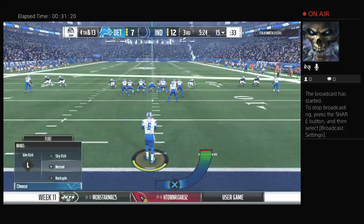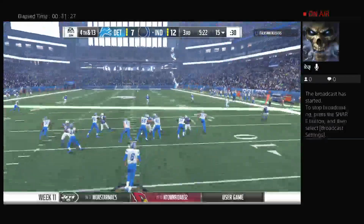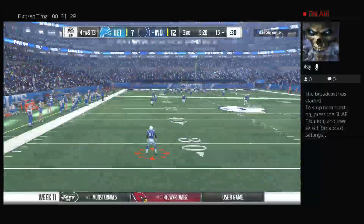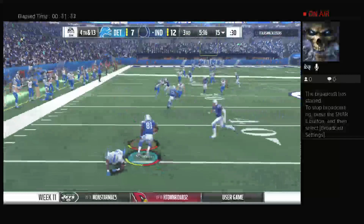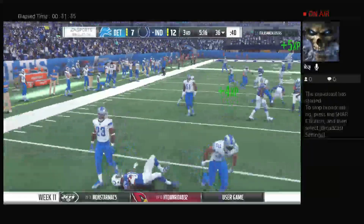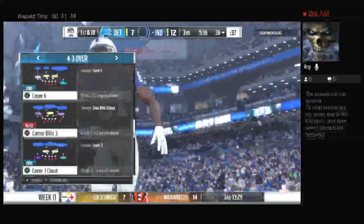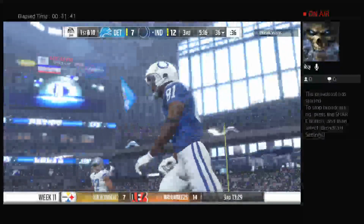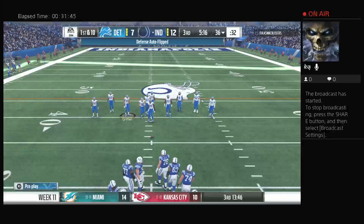Here's Sam Martin now. Standing just about on his own goal line. Through, and he is going to be knocked flat on his back. Oh, a big hit. We'll call that a punt of 54 yards. Well struck. And the Colts will go on offense here, 1st and 10.